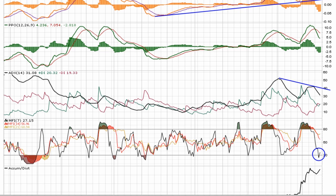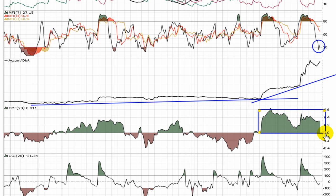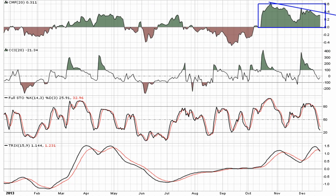Pretty strong and steady look to the accumulation distribution, slowly moving upward throughout the first 3 quarters of the year, and then just taking off recently. A lot of buying pressure coming into the play. We're also seeing that in the Chaikin money flow, which is holding in the green, saying that buying pressure is outweighing selling pressure. And even with the sell-off and the profit taking, Chaikin money flow is declining a little bit, making lower peaks, but still holding well in the green, indicating that buying pressure is still strong.